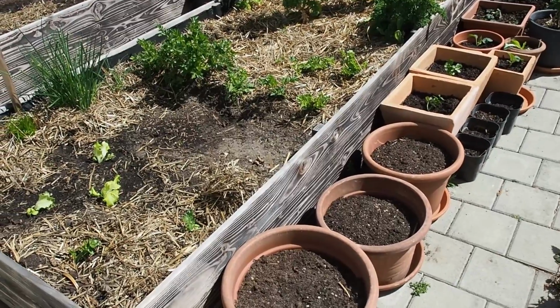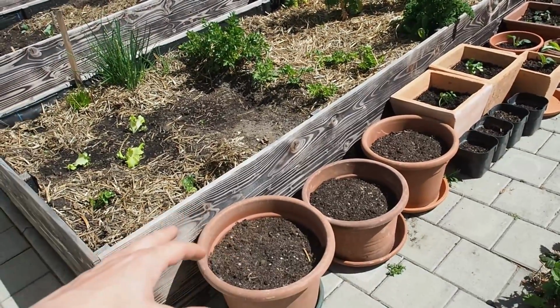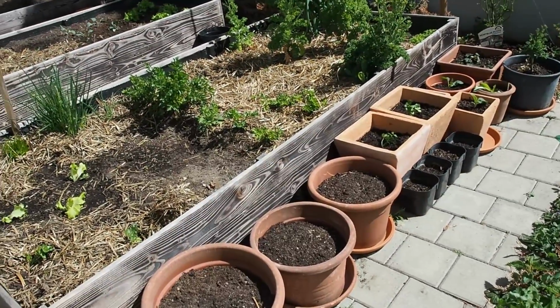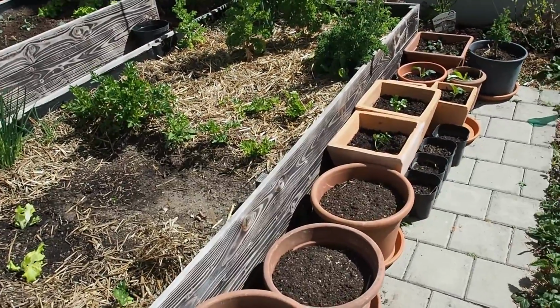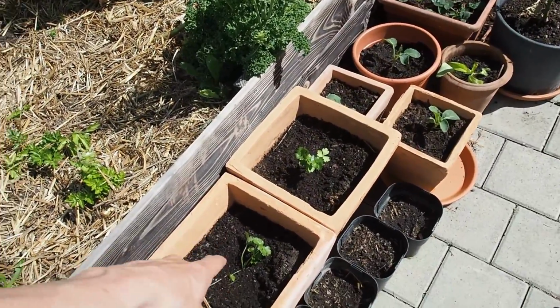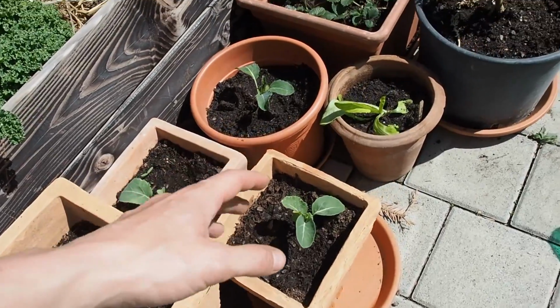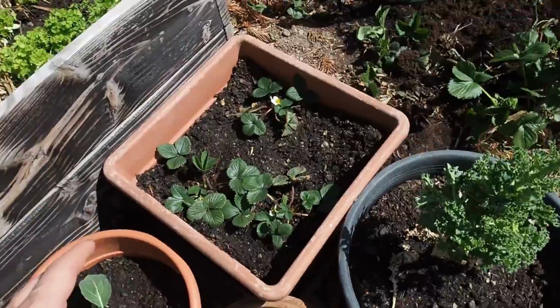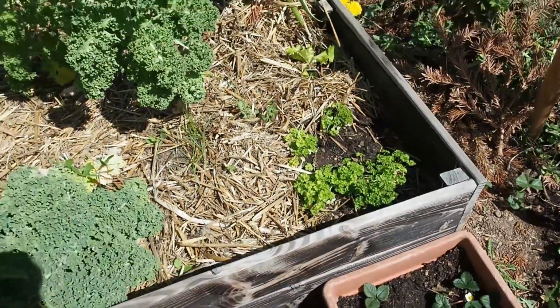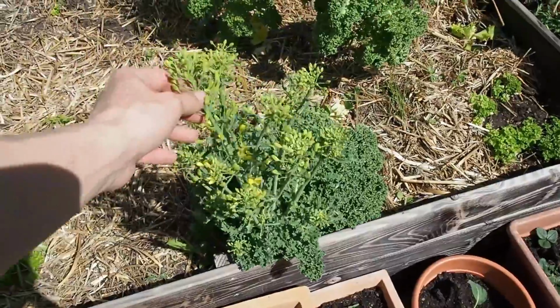And as you can see, I have ramped up my production in vegetables. So I have bought a couple of these pots. And in these pots I have a couple of crops, vegetables, like these two. These are celery plants. And then I have more cauliflower, lettuce, kale, strawberries. This is parsley. And here, these are my kale plants from last year.